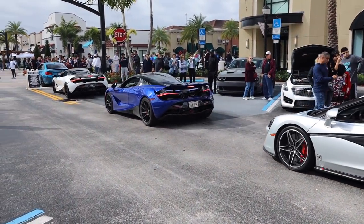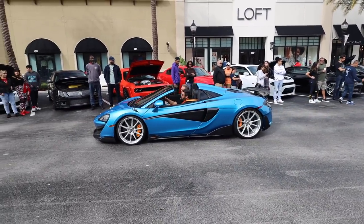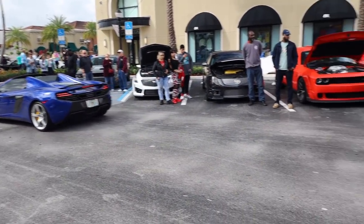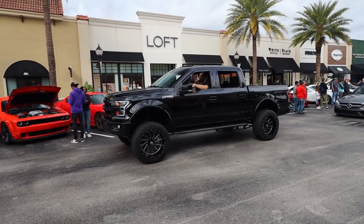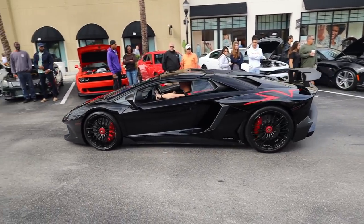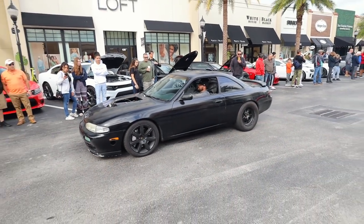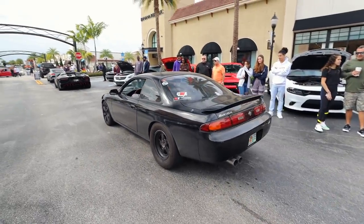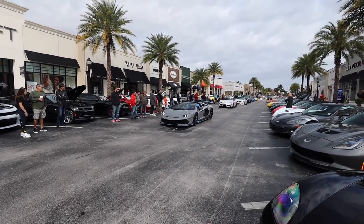I don't know what exhaust is on that car, but there's something loud as hell on that thing. I literally have a picture of this car from the last time I was here. But that's a really clean 650S. I don't think that's stuck. This SVJ I saw last time, so good.